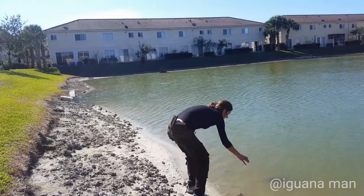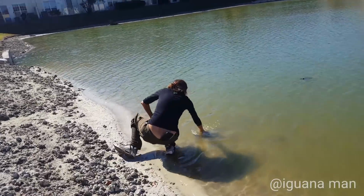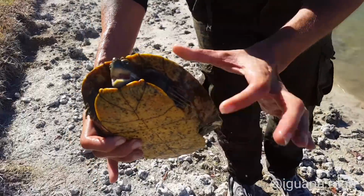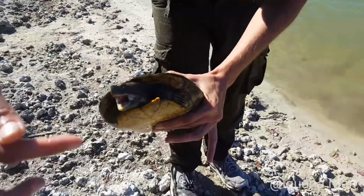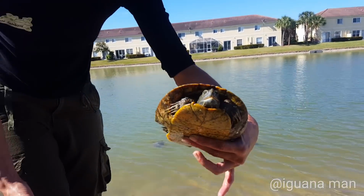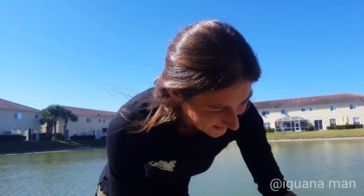So, like, we could grab him when he comes up right here. No way. Savage. Hand catching turtles. Oh, a red ear slider. Whoa, watch out. Look at his chompers. Dude, this is super sick, man. We're actually out here hand catching turtles with Jessica from Iguana Solutions.